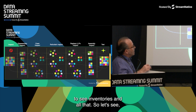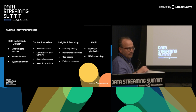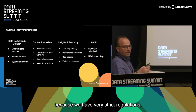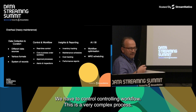So let's see what we are looking at. We have different data sources, right? Data is collected from many, many different places in various formats. And we have to store this data, for example, because we have very strict regulations. We have to be able to prove things along the way. We have to control the workflow. This is a very complex process.